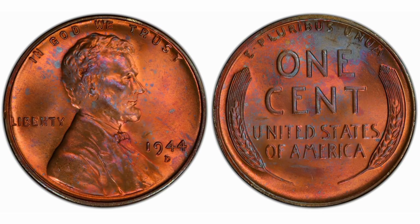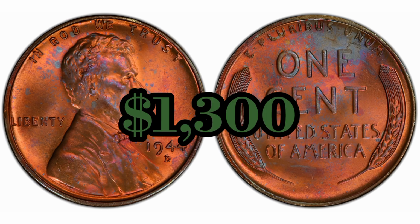1944 D/S 1 Lincoln Penny, red-brown, regular strike weight, 3.11 grams. Mintage, 430,578,000. Mint, Denver. Metal, 95% copper, 5% zinc. Auction price, $1,300, MS65 red brown, March 21, 2023, eBay.